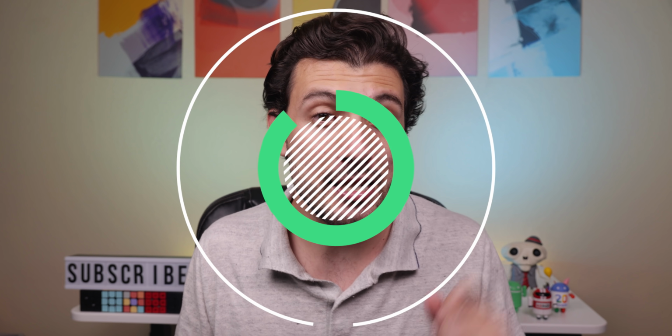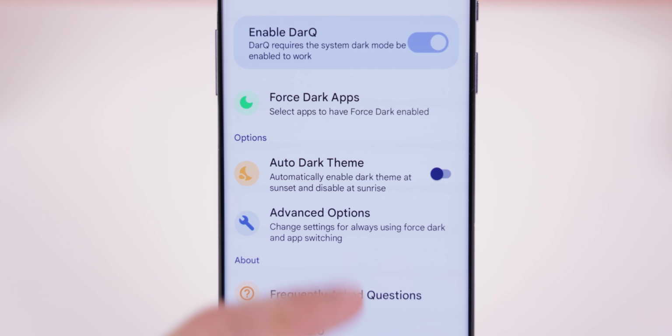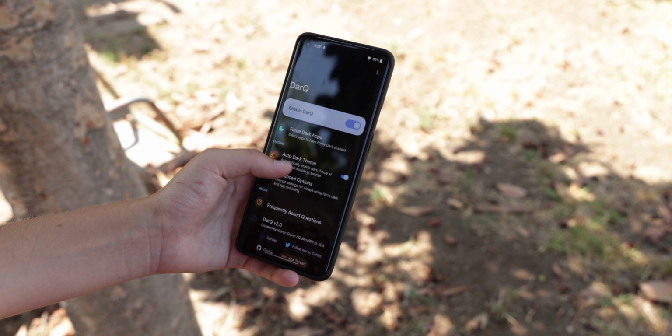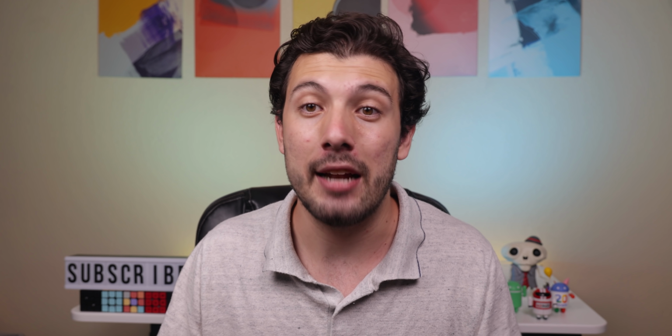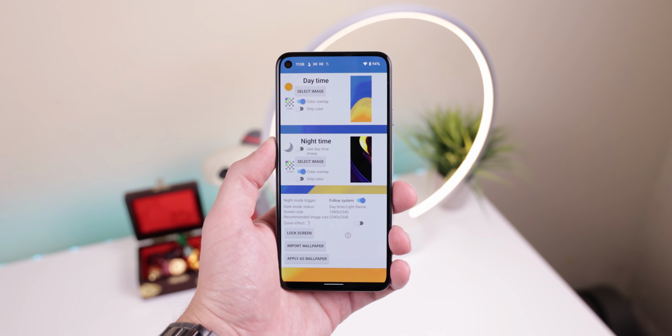Well, that brings me to the next app, DarQ, with a Q at the end. It's the perfect tool to quickly schedule a dark theme. It uses your location or a time zone to get the sunrise and sunset times to automatically enable the dark theme at sunset and disable it at sunrise. This goes perfectly in hand with the dark mode live wallpaper app.